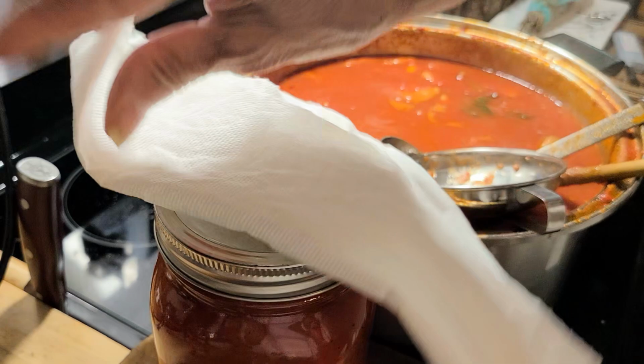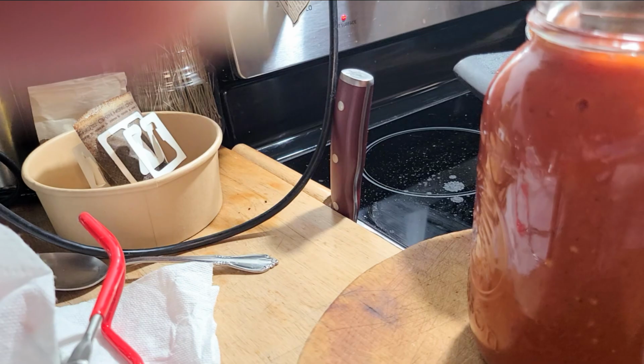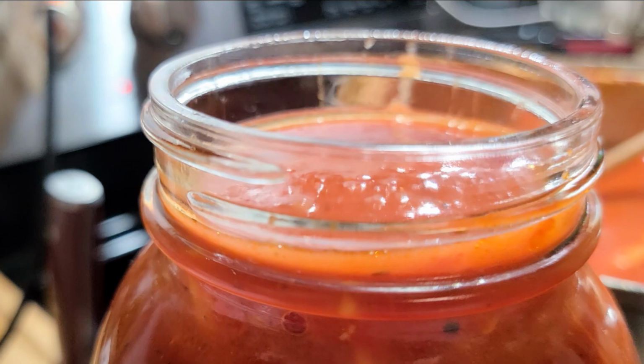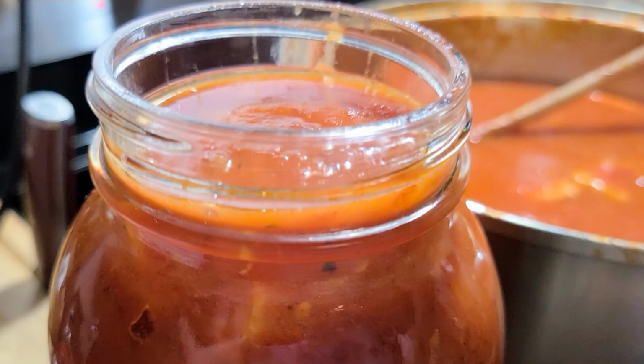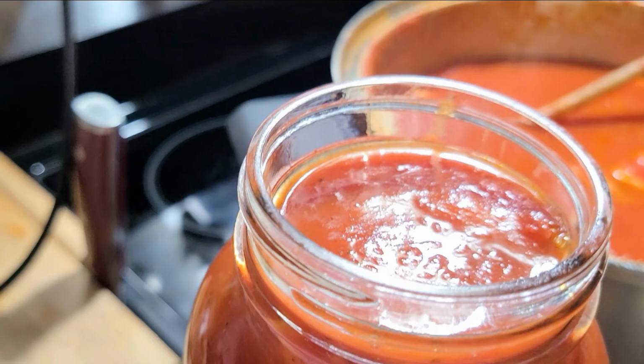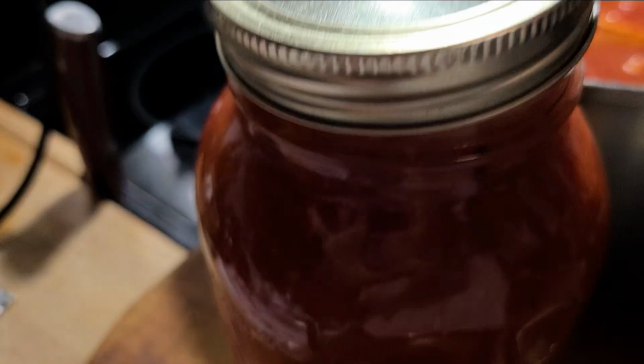Okay, I also want to show you just a little extra sauce there. You want to be able to leave about that much from the top of the jar. But you want to make sure that it's nice and clean and dry around the rim before. Yeah, I need another one because look what I did to that one. I put sauce on that one. There we go. We've got it on.